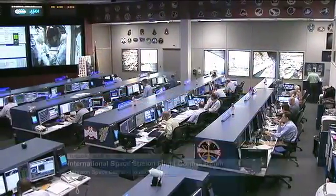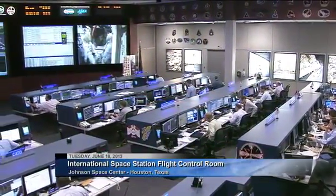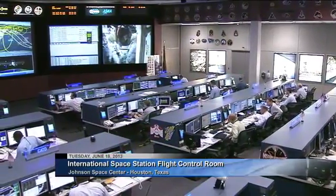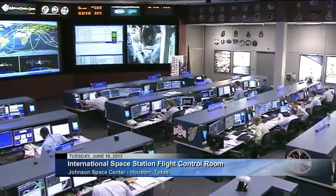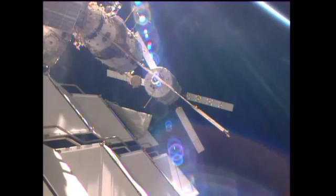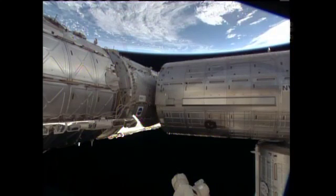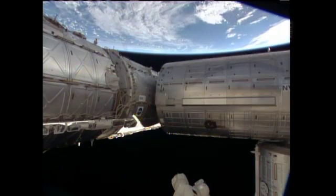It's Tuesday, June 18th. The Expedition 36 crew members have refocused their efforts today to begin operations with the Albert Einstein, the European Space Agency's fourth automated transfer vehicle, which arrived at the aft end of the International Space Station this past Saturday morning.